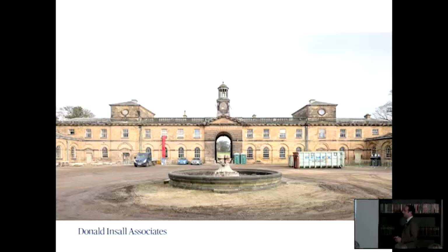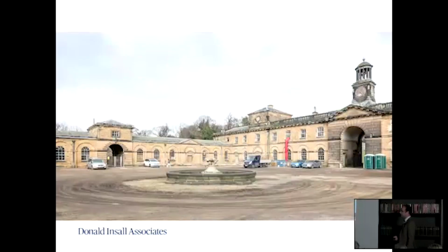So to start with, we've got some photographs of the stables in their current condition. These are taken from in the main courtyard. I assume quite a few of you are familiar with the buildings already, but here's looking back at the north range, so the entrance to the stables complex from the drive, with the main entrance through to the drive. And to the west, you've got the west range, which is the single story side of the main courtyard, which would have held a lot of the loose boxes for the horses.